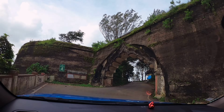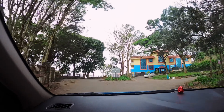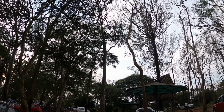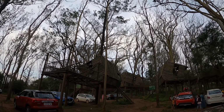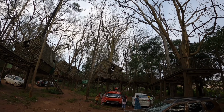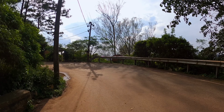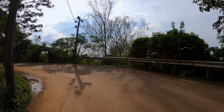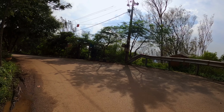We are now heading towards the parking area. Beware of the monkeys around in Nandi Hills. There are lots of them. They are not only capable of snatching your food but also your gadgets. After parking our car, we are now walking down the road to explore some trails around this area.